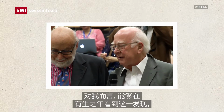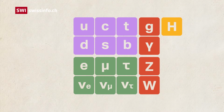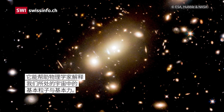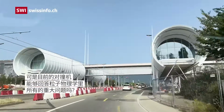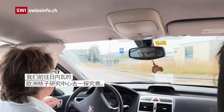It's really an incredible thing that has happened in my lifetime. There are some big unanswered questions about the universe out there, which we feel we will not be able to answer with the LHC.